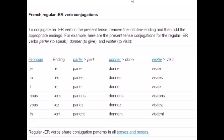But let's start with regular ER verbs. We're going to learn about conjugation, and in particular, French has three kinds of verbs. It has ER, IR, and RE. And all that is the way that the verb ends, the last two letters.